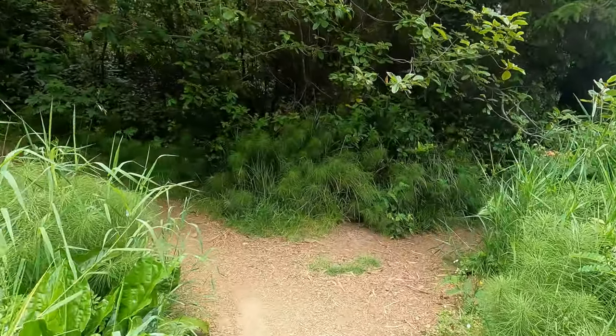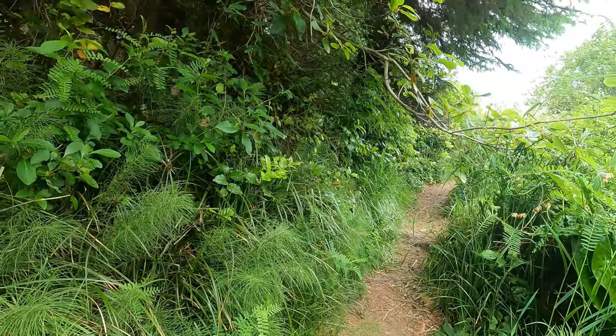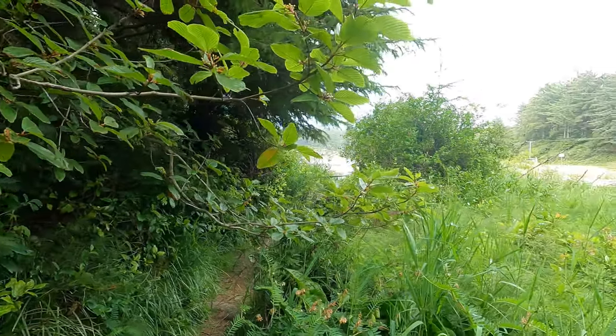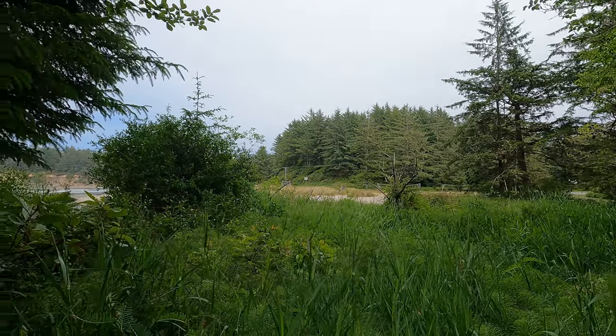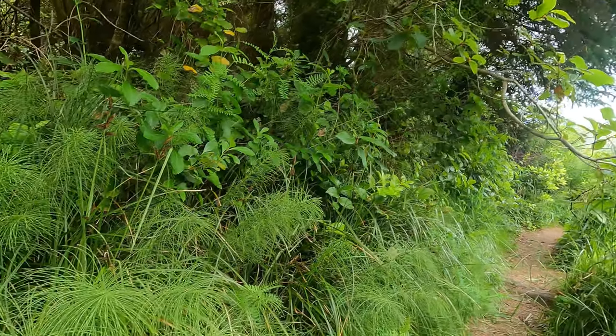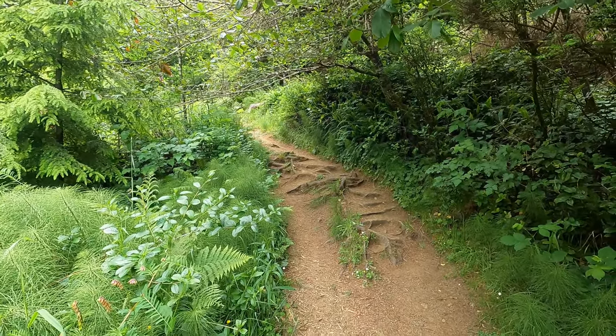It's kind of the main start of the trail here. You have two ways. You can go down that way, which is just short down to the beach. If I lift the camera up a bit, you'll be able to see the beach out there. Oh, nice, huh? But we are heading up this way.